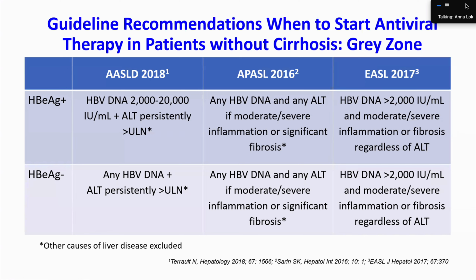Many people misinterpret the guidelines and say the guidelines do not recommend treatment. Well, if you actually carefully read the guidelines, that's not true, because the guideline recommendation for patients with gray zone is if they have persistently elevated liver enzymes, and the DNA is elevated, and for antigen-negative patients, persistently elevated liver enzymes, you rule out other causes of liver disease, you should be considering treatment.